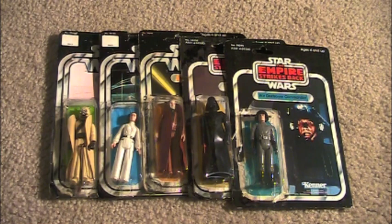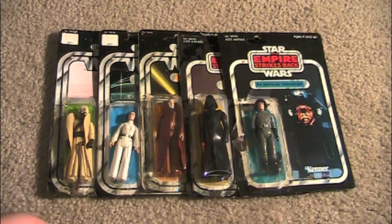I got each of these figures for $10 each, amazingly enough. So I thought I got a pretty good deal. Now, all these appear that they have been opened, and they've been kind of repacked. But for $10 each, I felt it was a fantastic deal. So let me show you what I got.